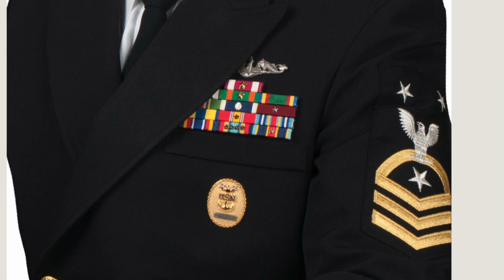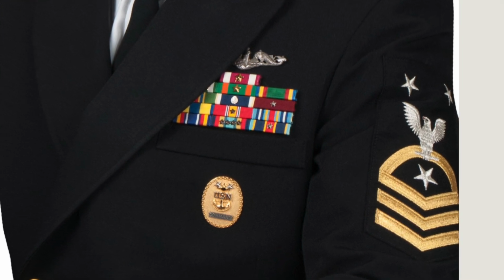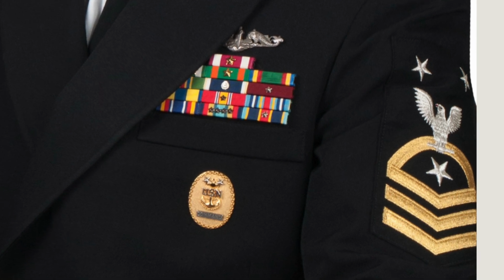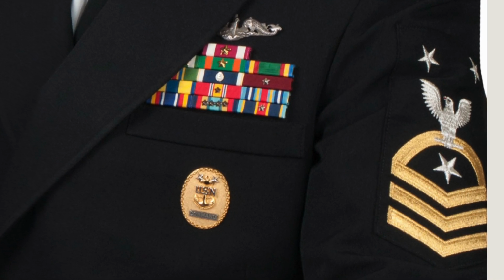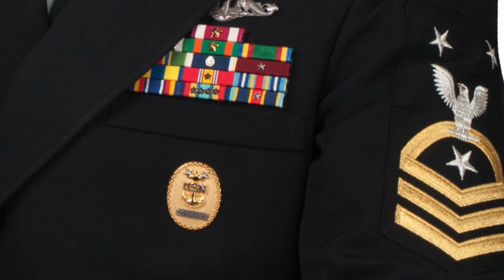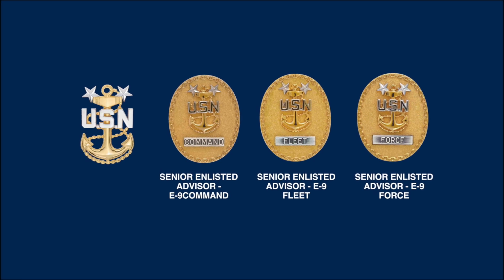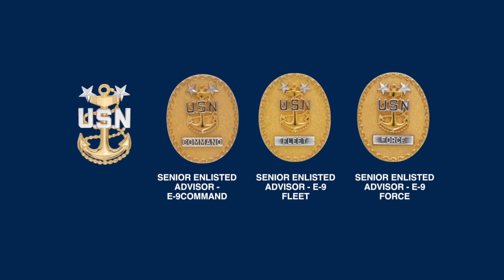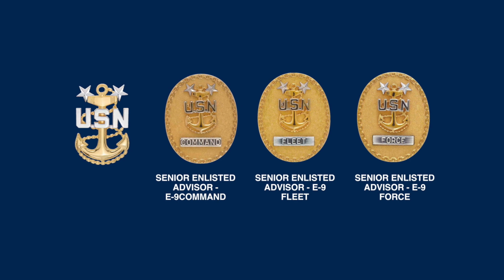Each badge has a unique insignia to represent the level of command and the scope of a petty officer's responsibility. These badges are considered an honor and are recognized for the representation of experience, leadership, and dedication. The United States Navy Petty Officer Command Badges include specific designs that signify various command levels and specialty.